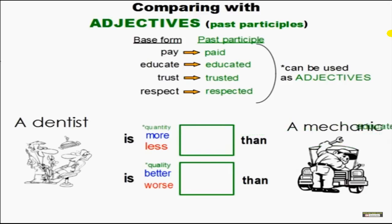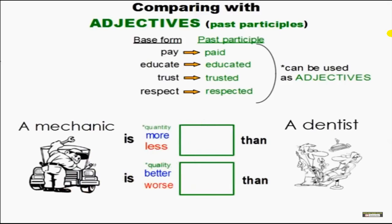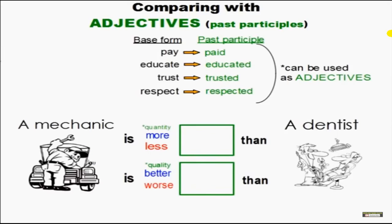Okay, now I'm going to change these a little bit, and we'll see how I can use the things with less and worse. Trust, for example, and the past participle trusted. As an adjective, who do you think you trust more, your dentist or the mechanic? Personally, I don't trust the mechanic. They never give me a good price for the fixing of the car. So I'm going to say a mechanic is less trusted than a dentist. Okay.